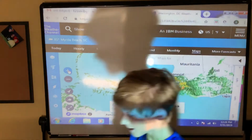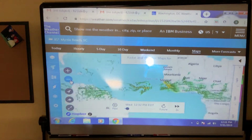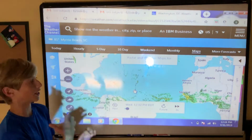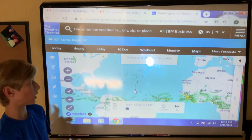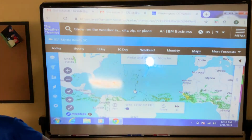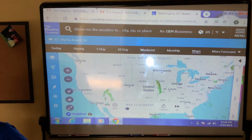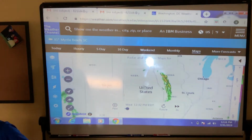And then obviously, as it heads into this portion right here of the ocean, that's when it starts to develop and try to develop into something. But obviously, we are not fully into hurricane season yet. But let's not talk about that. Let's just real fast, before I end this video, check the forecast.